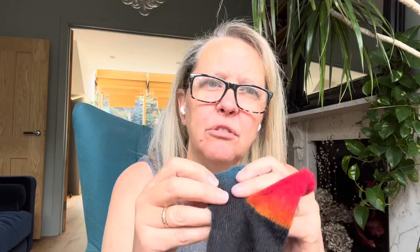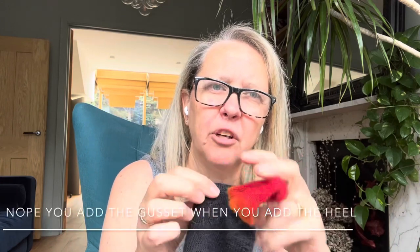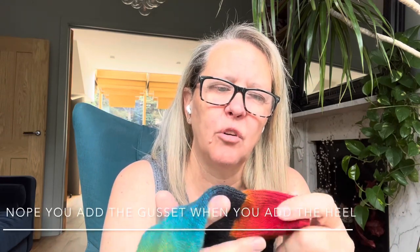Having to do a gusset here would require me to know where my heel was, and I don't always. I wanted to be able to do tube knitting in the cinema, on the train, in the car, when I don't want to think. And it's just a bit of a problem trying to get a heel that fits.